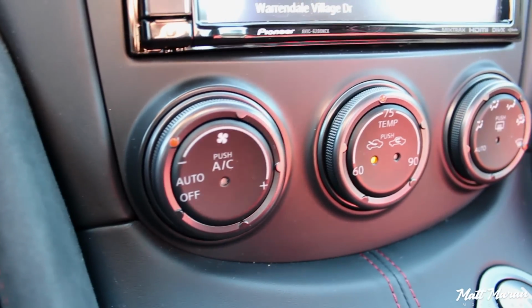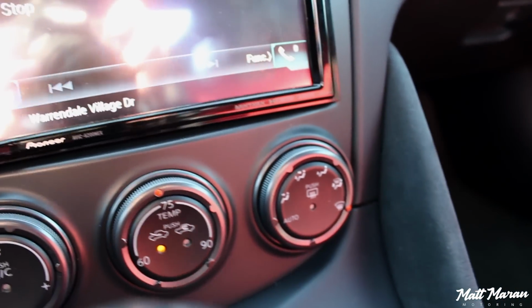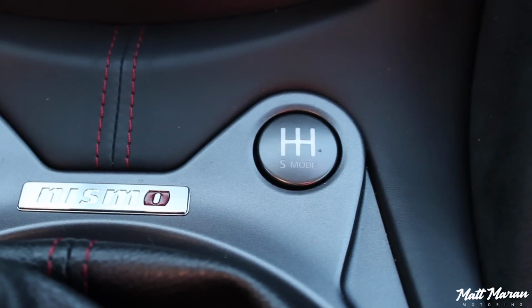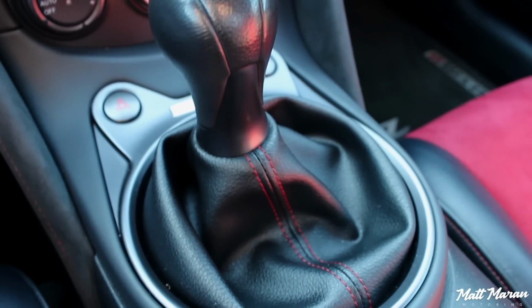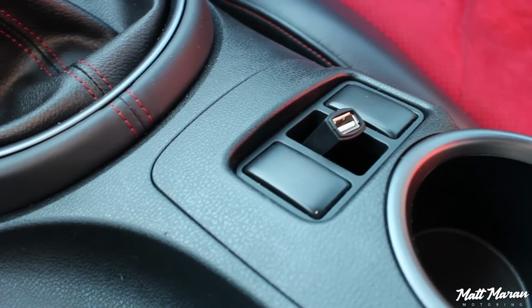And then you have your 3 basic climate control knobs here, which are small and compact, but have a nice feel to them actually. So overall, no complaints there at all. And then otherwise, you just have a little button there for S mode, so the sport mode, I think, which says the auto rev matching. And then you have the shifter, which is really nicely placed here for sporty driving. And that's basically it. Coming back, he also has added a USB jack in here.